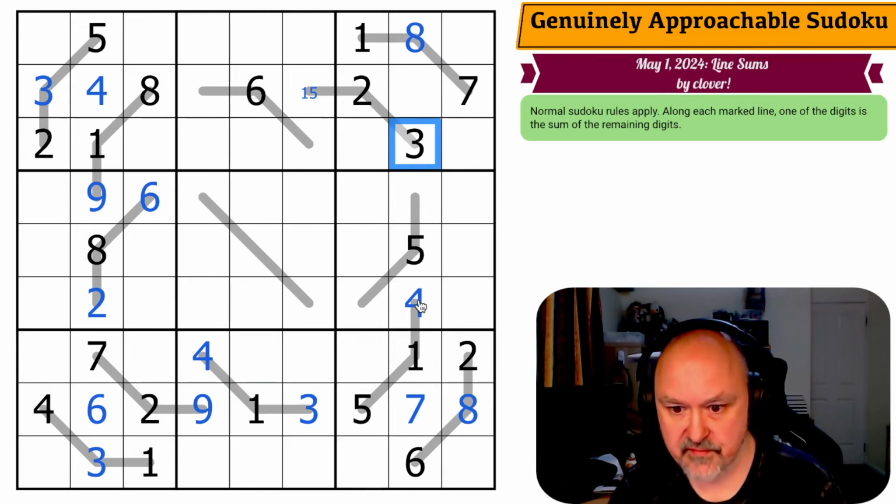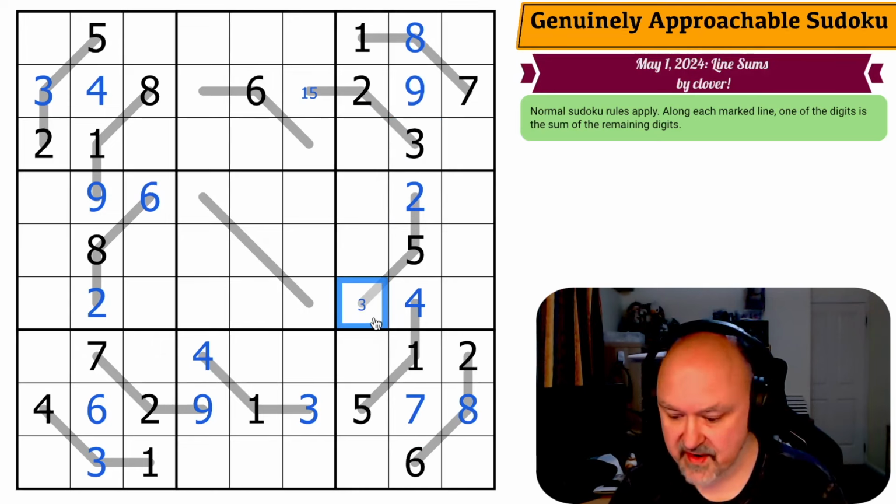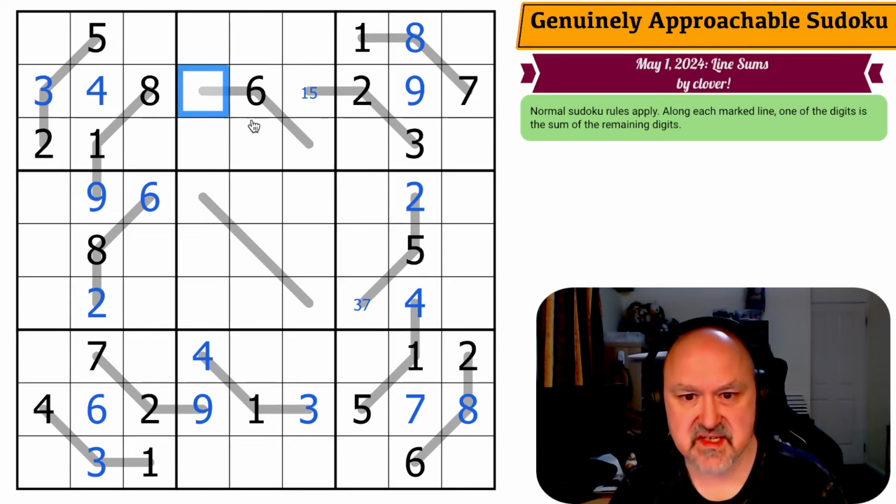1, 2, 3, 4, 5, 6, 7, 8, 2, and 9. And that 2 means that's the 9 and that's the 2. Still don't know this. Now, it must be part of the sum, so it's either 2 plus 3 equals 5, or 2 plus 5 equals 7. Not seeing how to resolve that. So this is a 1-5 pair.